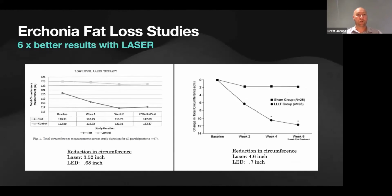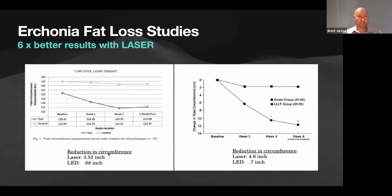Now, the same thing here, Zirconia has also got an Emerald device that has got FDA clearance for fat loss, for circumference reduction. So what we can see here, again, is we've got our LED group, because that's the placebo that they used, with the exact same wavelength as the laser. So we can see the responses from the laser. In the laser, there was a 3.52 inch reduction in circumference, and the LED had a 0.68, so 6 times better results with laser.